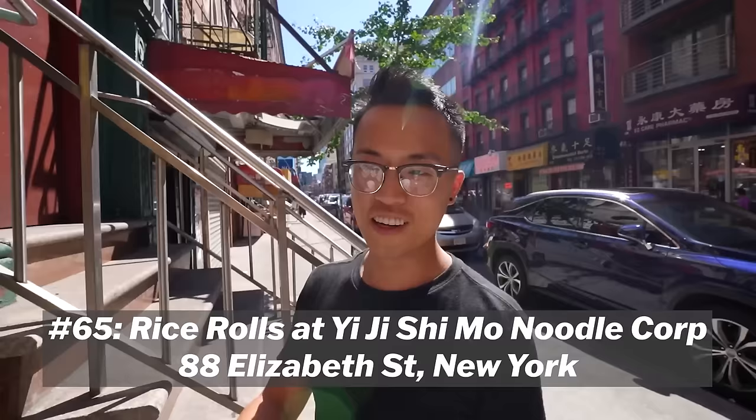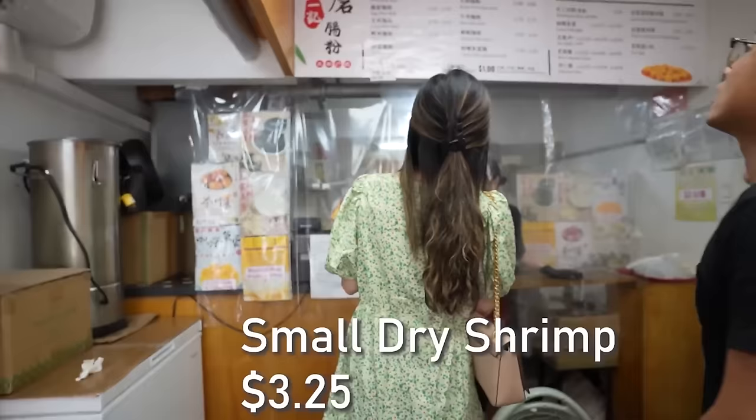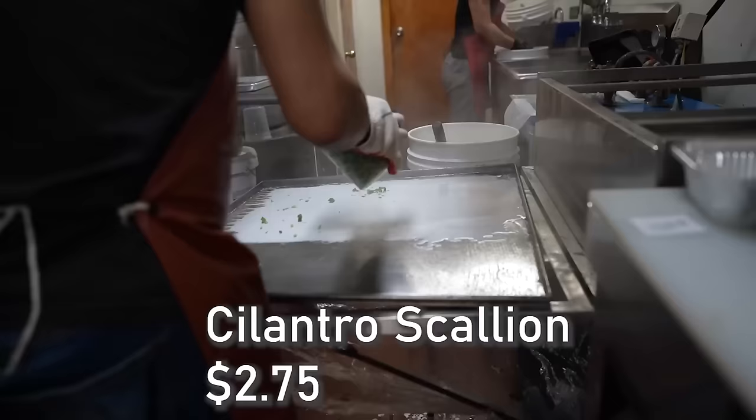They got an A, which is pretty rare for Chinatown back then, but now, sanitary A. Good observation. Small pork, small dry shrimp. Cilantro scallion.